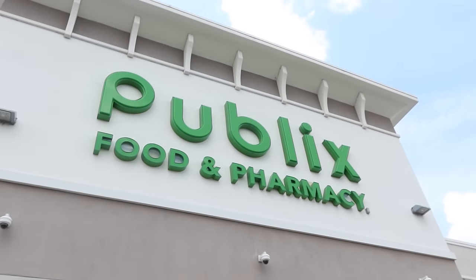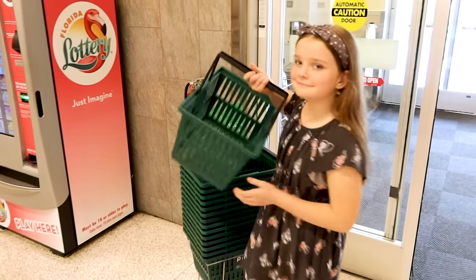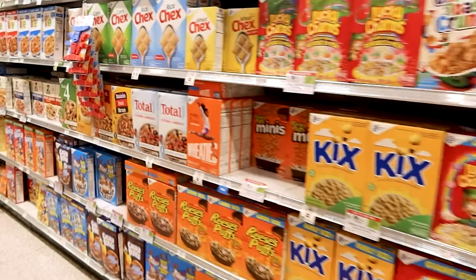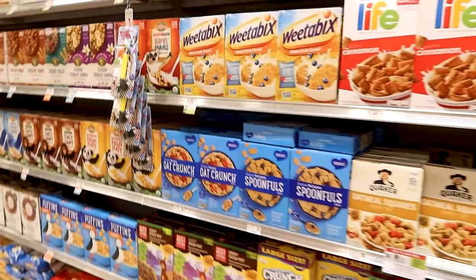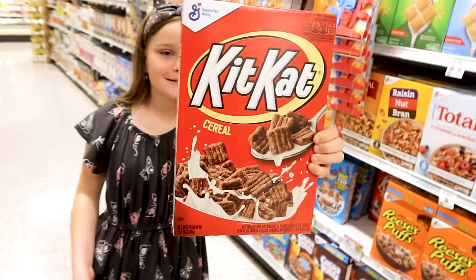Now you guys, even though there are so many Publix grocery stores in our area of Florida, we don't really shop at Publix that often. I usually find better deals at Aldi or at Target, but surprisingly, Lily was able to find quite a lot of Disney-themed food for her lunch.